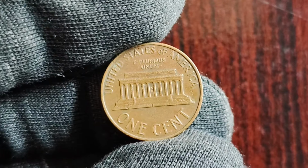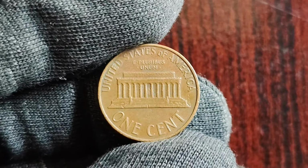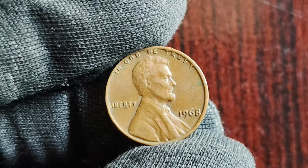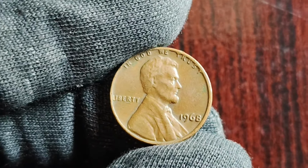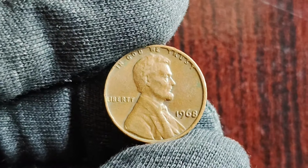In conclusion, the 1968 no-mint mark Lincoln penny is more than just a piece of change, it's a potential goldmine for collectors. With its intriguing history, rarity, and value, it's worth taking the time to look through your coin collection or spare change. You never know, you might just find a hidden treasure worth $1 million.